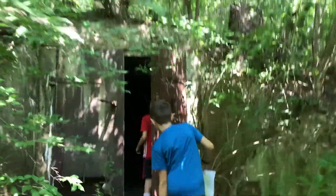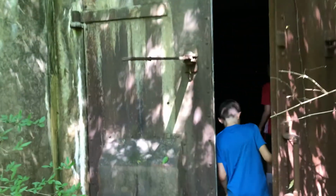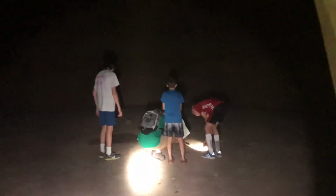It's open too? Has no what? No graffiti. It's well hidden, so nobody found it yet. There's like a drainage ditch all the way around the outside of these.